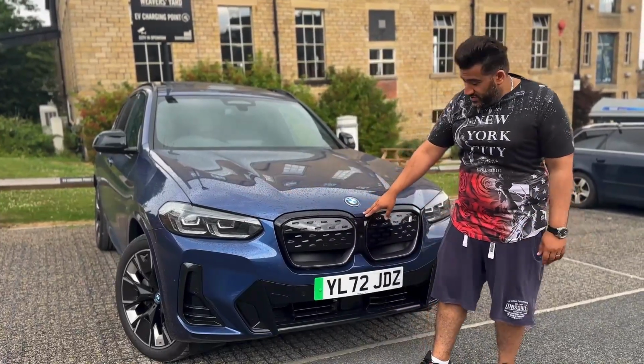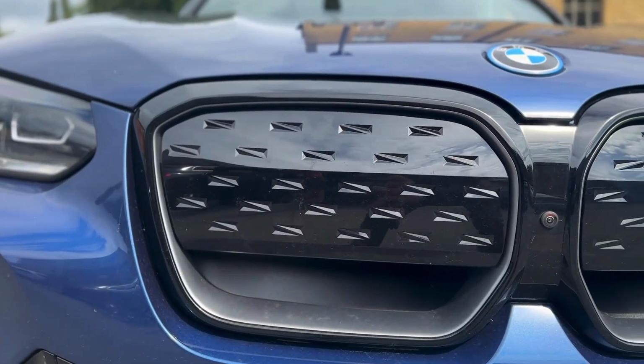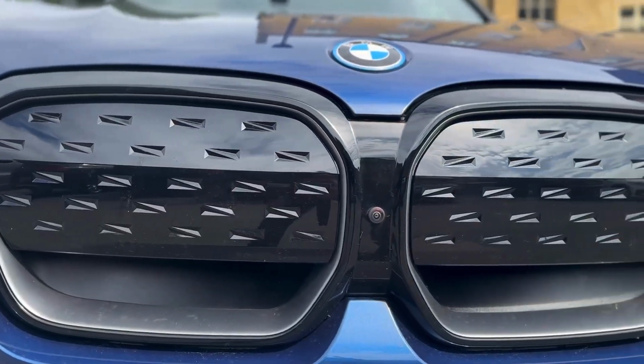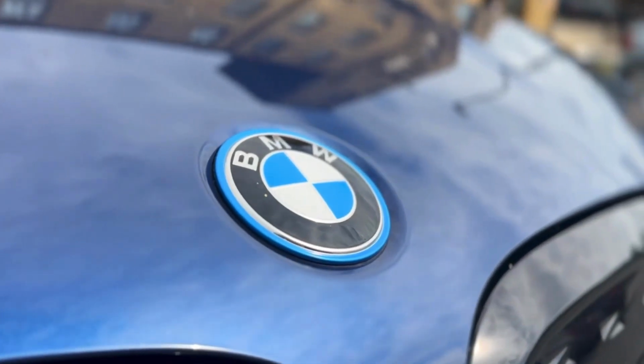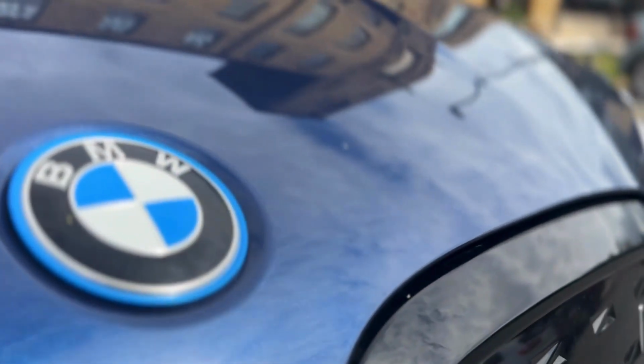Also got the kidney grills. Again, there's been a lot of talk about kidney grills in the past with BMW. Personally, I like them. It brings that original feel to the car as well, but with it being electric, you've obviously got this really nice black trim on them as well.